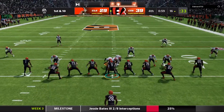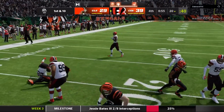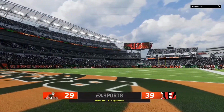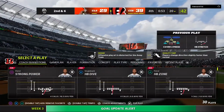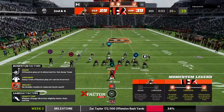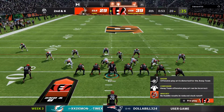The Bengals drive about to get going. Here's Joe Mixon as they start on the ground. They'll get him to the ground at the 20 following a pickup of 4. Now the Browns signal for the second of their timeouts as they get the stoppage with a little over 50 seconds left to go in the game. The ball resting on the 20. Here's 2nd and 6.